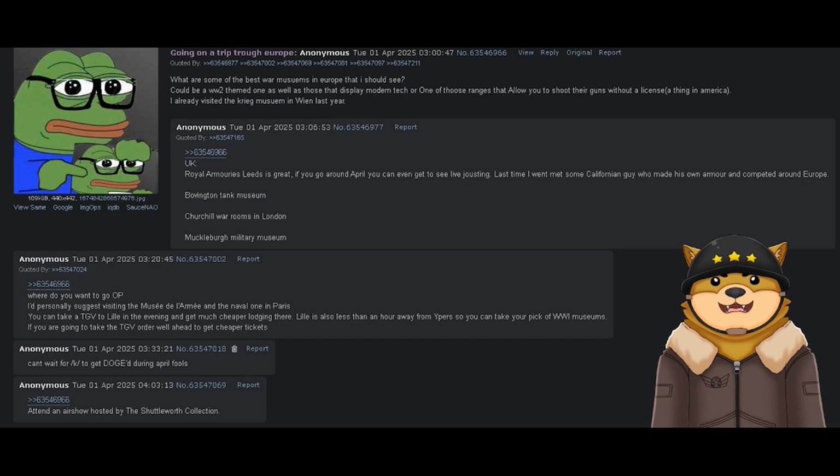I'd personally suggest visiting Musée de l'Armée, the naval one in Paris. You can take a TGV to Lille in the evening and get much cheaper lodging there. Lille is also less than an hour away from Ypres, so you can take your pick of World War I museums. If you're going to take the TGV, order well ahead to get cheaper tickets.